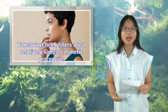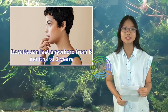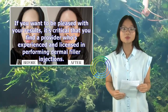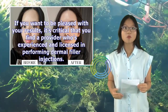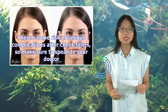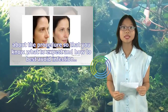Takeaway. Cheek fillers are a relatively simple cosmetic procedure. Results can last anywhere from 6 months to 2 years. If you want to be pleased with your results, it's critical that you find a provider who's experienced and licensed in performing dermal filler injections. There's some risk of serious complications after cheek fillers, so make sure to speak to your doctor about the procedure so that you know what to expect and how to best avoid infection.